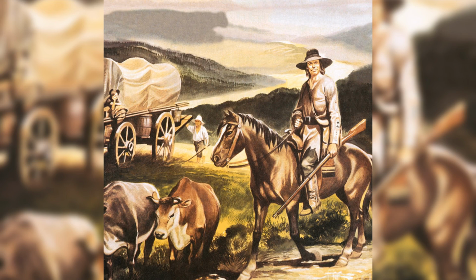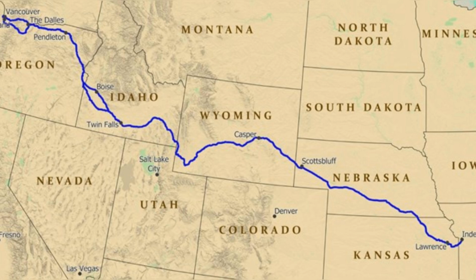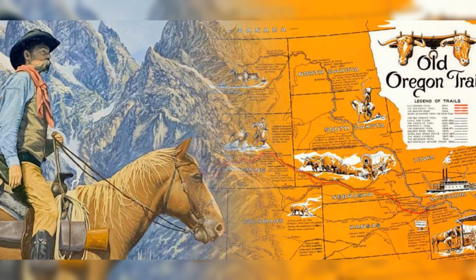Number 1. The Overstuffed Prairie Schooners. Traveling the Oregon Trail meant loading every vital possession onto cramped wagons that pioneers typically called Prairie Schooners. They were around 4 feet wide and about 10 to 14 feet long, designed to be compact and sturdy, yet they were often filled beyond capacity.